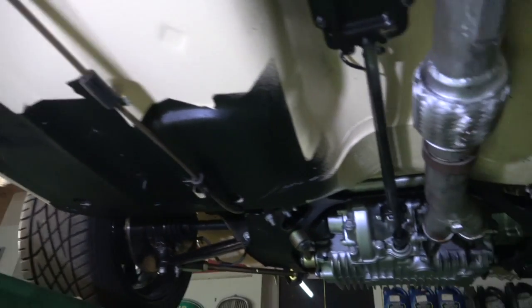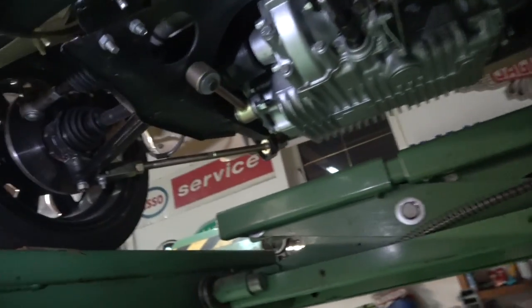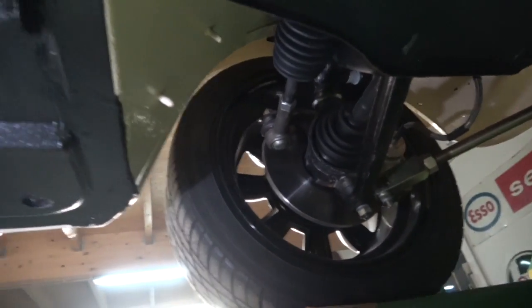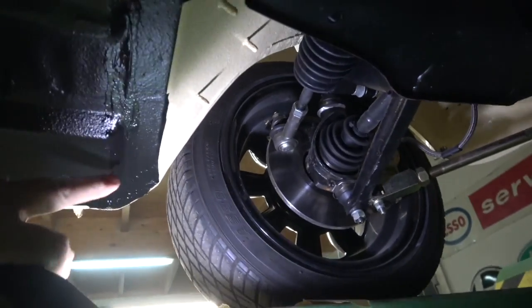Okay, so you can see this is where the dents were. This has been recoated again. And the same on this one. I'll bring the light over here so you can see it. You remember when all this was dented all the way around here? This was completely stoved in, particularly bad here. And again, this was the same thing. This was completely stoved in, and you can see now.